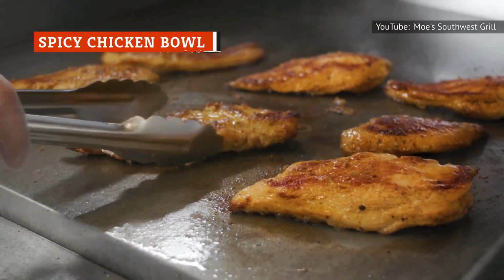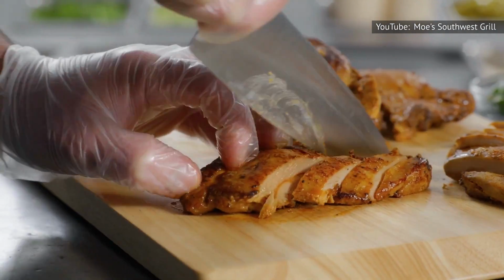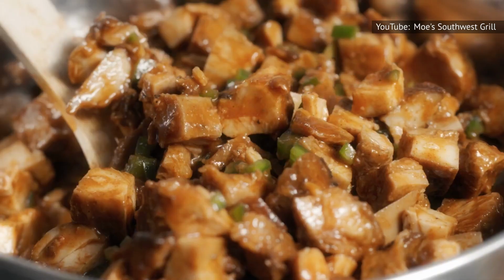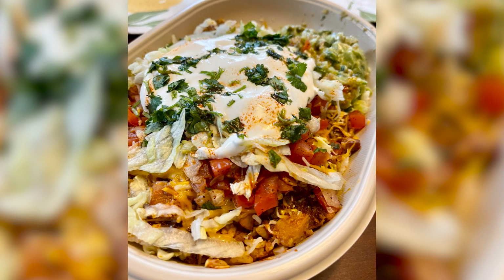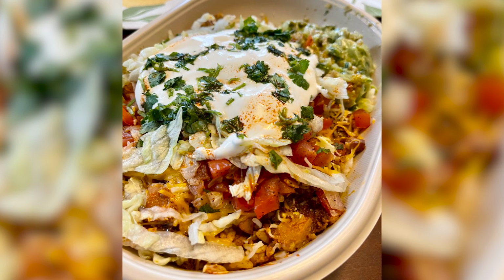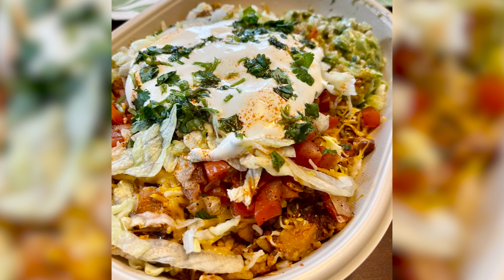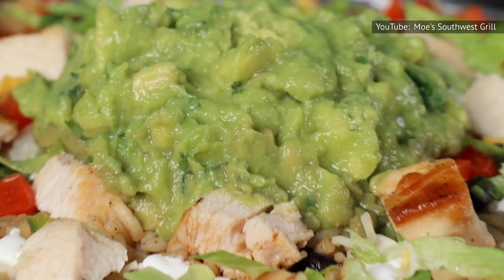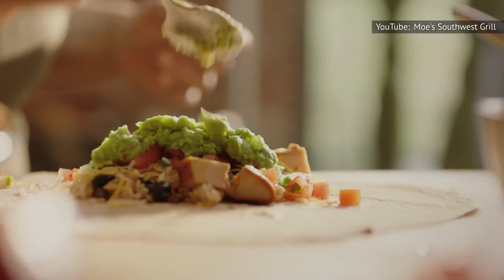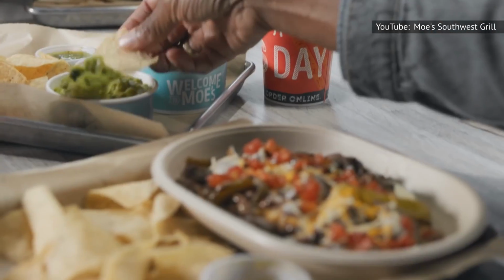Our trip to Moe's Southwest Grill occurred when the restaurant was serving spicy chicken as a protein for a limited time only, and it was a welcomed surprise. The bowl included seasoned rice, pinto beans, shredded cheese, pico de gallo, shredded lettuce, cilantro, sour cream, Hard Rock and Roll sauce, and guacamole. As previously mentioned, the guacamole deserves more praise. It's fresh, well-seasoned, and tastes good with almost anything on the menu.